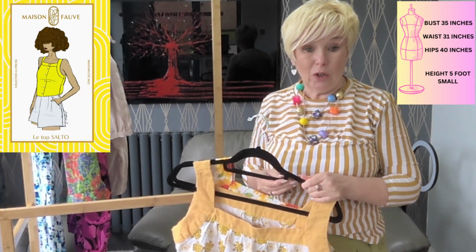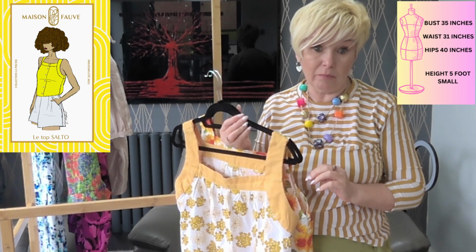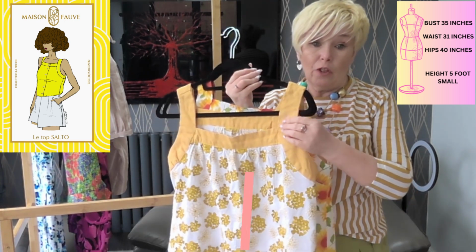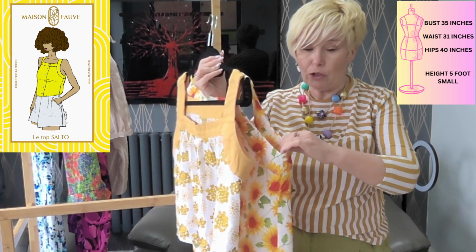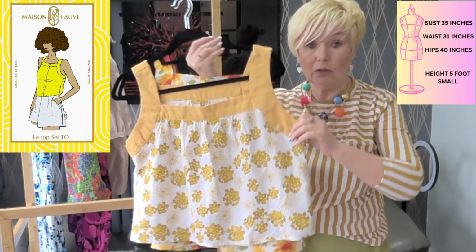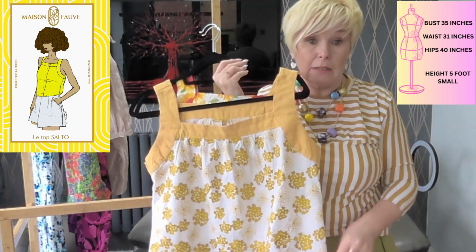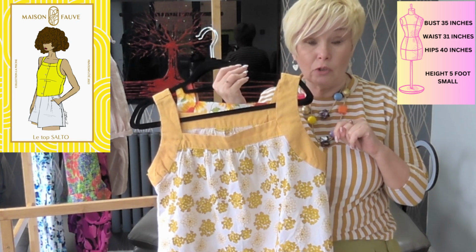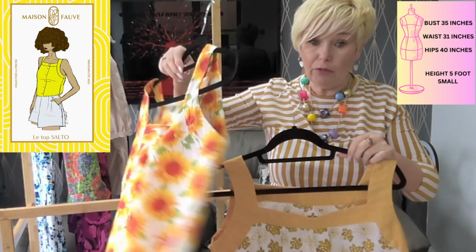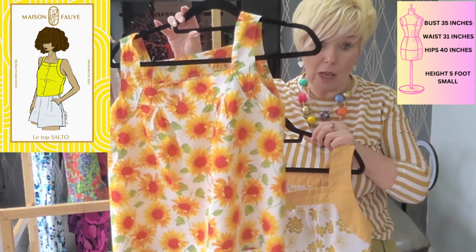Next up, we've got the Salto top. Now, I've only got 2 of them here, but I've made about 5 of these, so you can tell that I love it. It's a fairly easy make. You've got to get your head round how you do these straps because they follow into the underarm as well, all as one. What I would say is I did do a sew along last summer for these, so I will leave the link to the Salto top sew along to have a look at if you're unsure. These 2 versions have been done as a straight top, but you can do them with a button front as well.